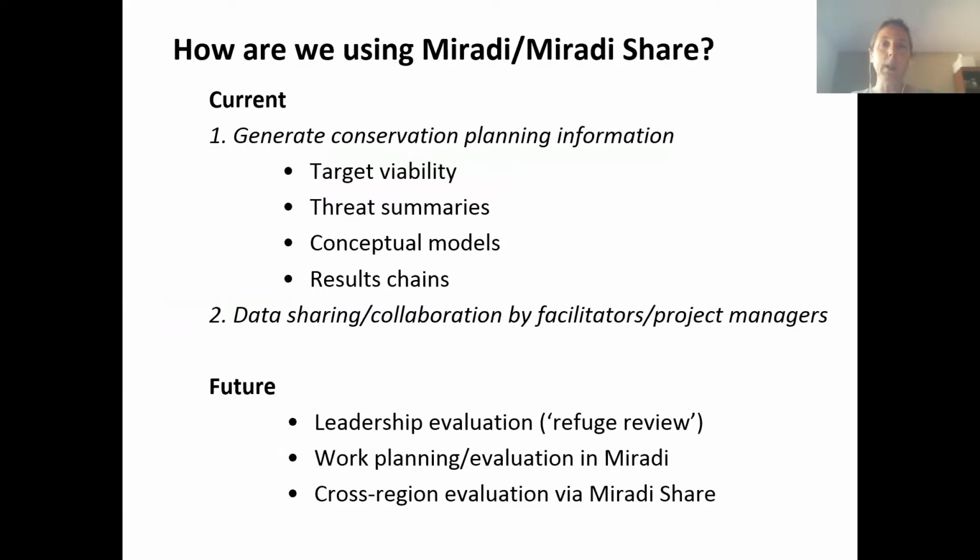So really, when I think about Miradi and Miradi Share, one of the questions I was asked for this presentation is how am I using it, and maybe what improvements would we like to see in the future? The main way in which we're using Miradi and Miradi Share is to generate conservation planning information: doing the target viability, assessing the viability of all the different targets, doing those threat summaries, building those conceptual models, building the results chain. So we really use these particular tools in Miradi quite a bit to do that.